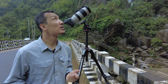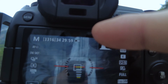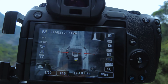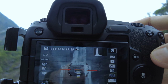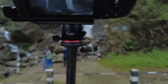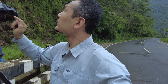Now I have quickly swapped my lens, 24-105 to 100-400. And I'm going really close and trying to do this. So this is the top cascade. It's a top fall and divided into two. I think probably it gives a kind of visual reference. ISO 100, f10, 1/20th of a second. Polarization engaged. So it has a kind of subtle show and the water flow can be seen very well, and there is a little bit of mist rising from the waterfall.